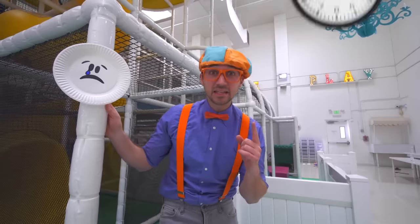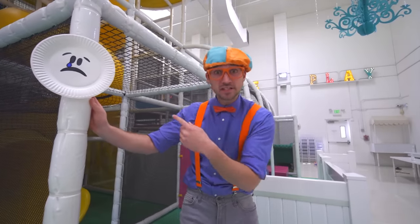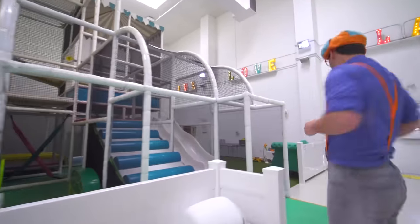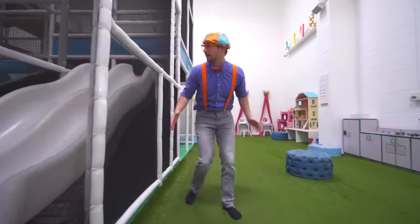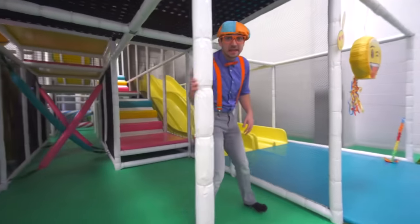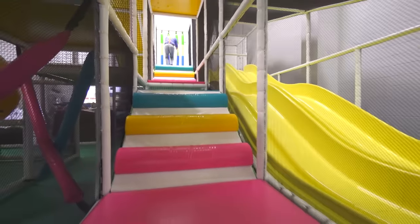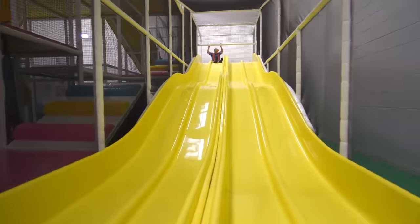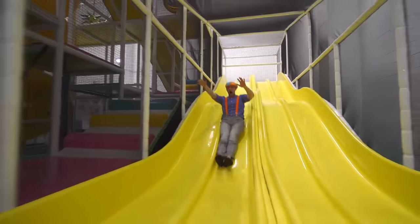But wait a second. I think I have a little bit more time to go down the slide one last time. Come on. This is going to be awesome. Okay, I'm going to go to the top. And then slide down. Get ready. Okay. Here I come. Whee! Whoa!